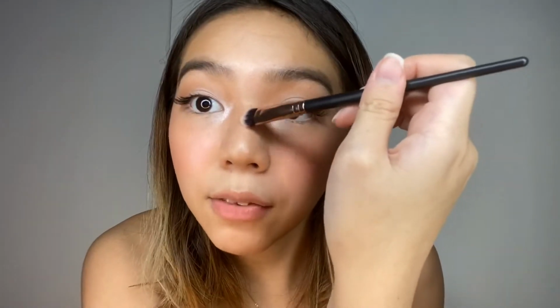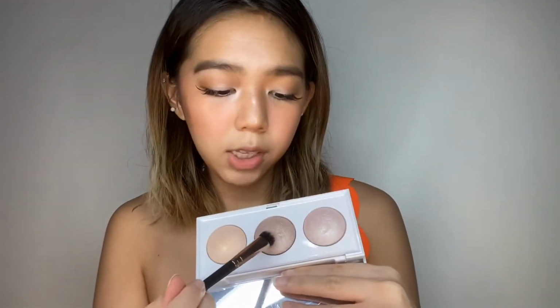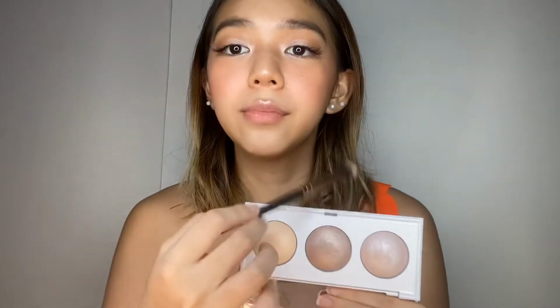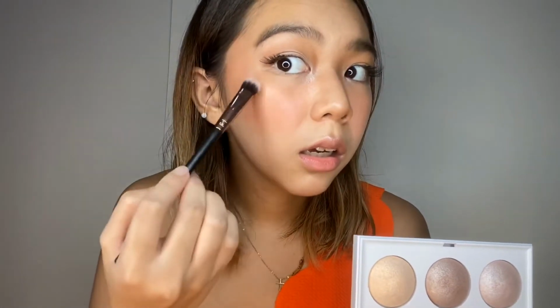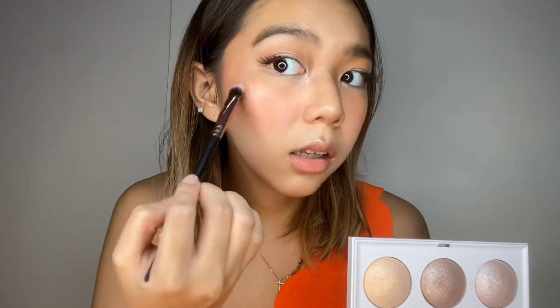Okay, so whatever's left in the brush, I'm not gonna re-dip it anymore so that it's more subtle. But yeah, I'm just gonna highlight my nose, and then I'm gonna re-dip a little bit and highlight the Cupid's bow. Ooh, we fresh, we glowing. Okay, next, re-dip.